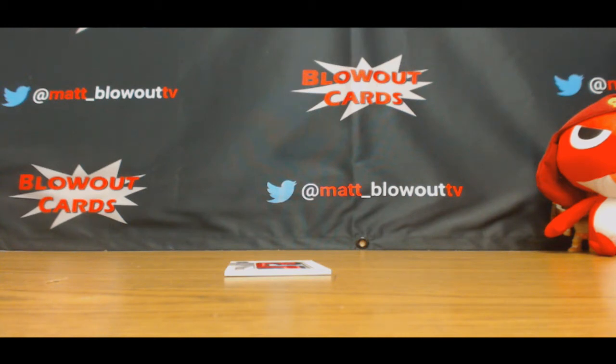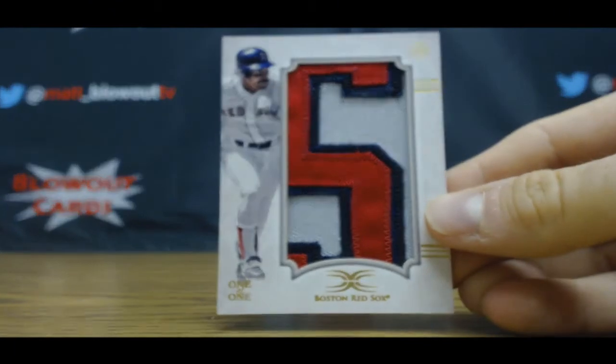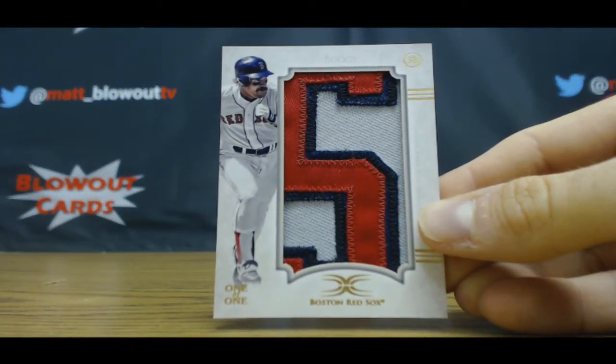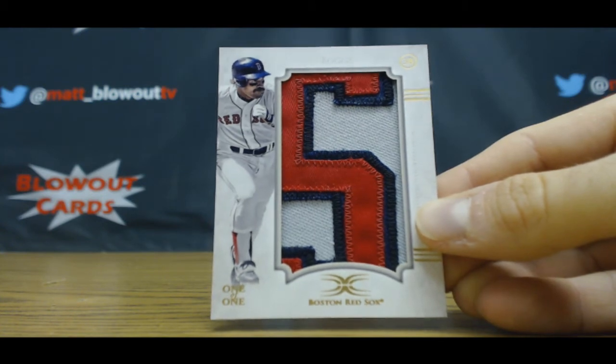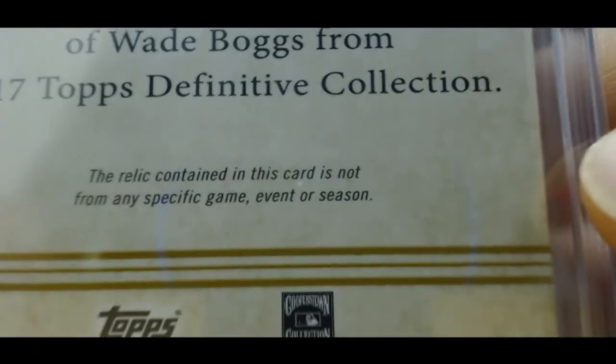And we're in with a 1-on-1, Letterman. Pretty sweet piece. Red Sox. Wade Boggs. The Chicken Man. A good way to finish the case off. The back of that says, this relic contained in this card is not from any specific game, event, or season. That is the wording on the back.